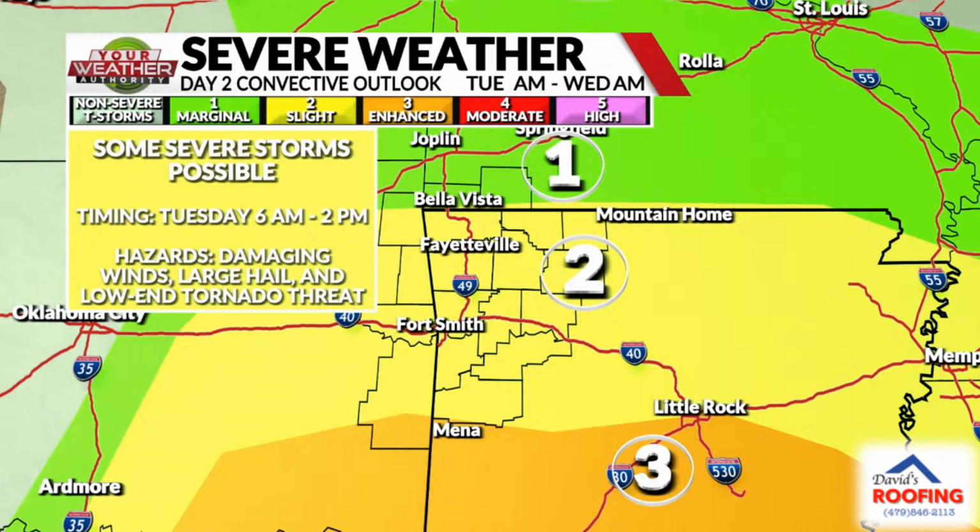So in the latest Day 2 outlook, that slight risk has actually expanded a little bit farther to the north. So now pretty much every single county in Arkansas and in northeast Oklahoma, at least our Oklahoma counties, are under that level 2 out of 5 slight risk for severe weather. We still have that level 1 out of 5 marginal risk for southwest Missouri, but notice how that level 3 out of 5 enhanced risk has expanded a little bit farther to the west, and that's because of the instability. The instability is going to be greater in these areas here.